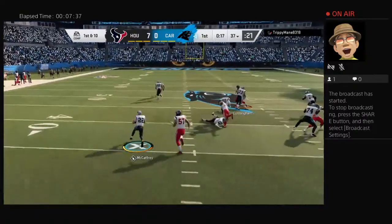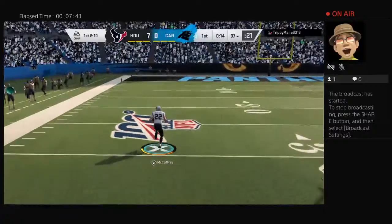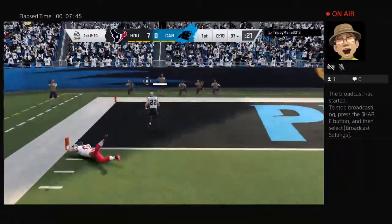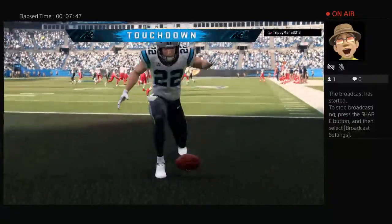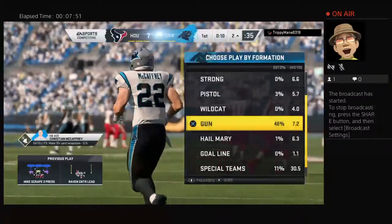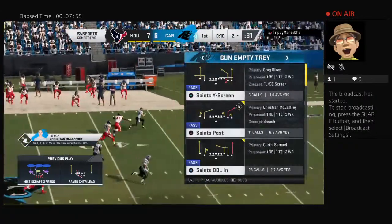On first down, this is McCaffrey. He's got the first down and more past midfield. He's at the 30. Touchdown, Carolina. Christian McCaffrey. 63 yards as his guys are on the board here in this first quarter.